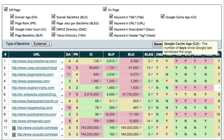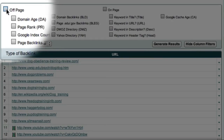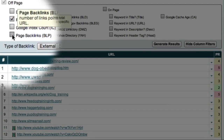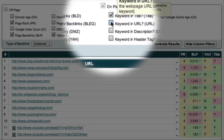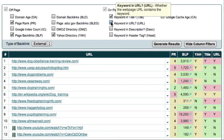If you're brand new to search engine optimization and this all seems a little intimidating, then a good way to simplify things is to come up here and hide all columns and then just focus in on the page rank, the page backlinks, Yahoo directory, keyword in title, and keyword in URL fields. This makes things a little less confusing while still highlighting some of the most important SEO factors.